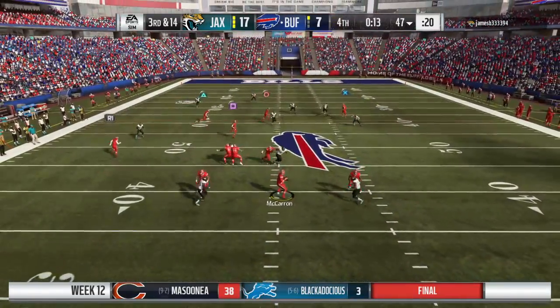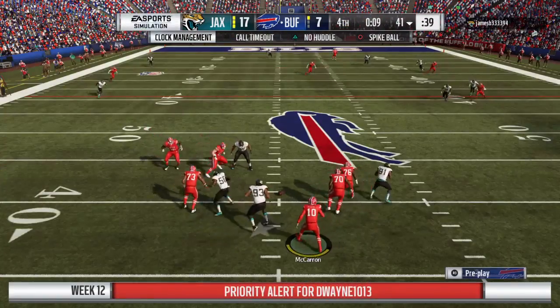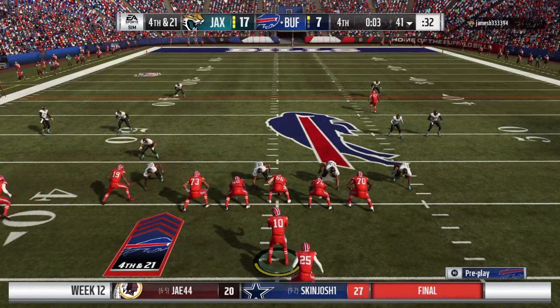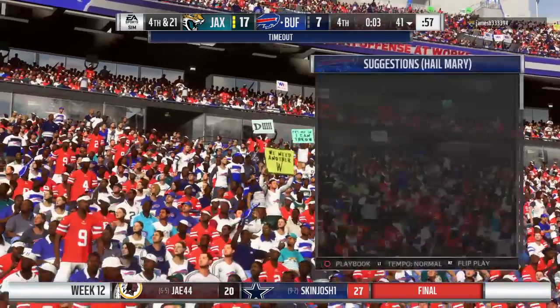Now McCarron. Nowhere to escape, and he goes down. All right, they're going to try and keep hope alive here on fourth down. They're going for it. And a timeout comes in. The whistles blow with 3 seconds remaining.